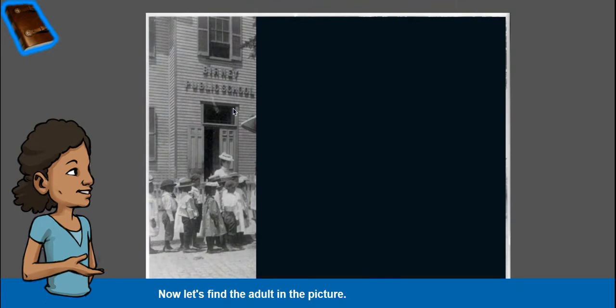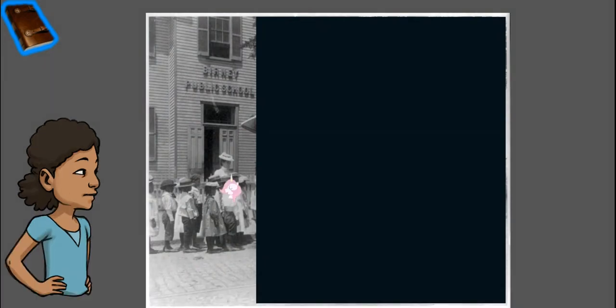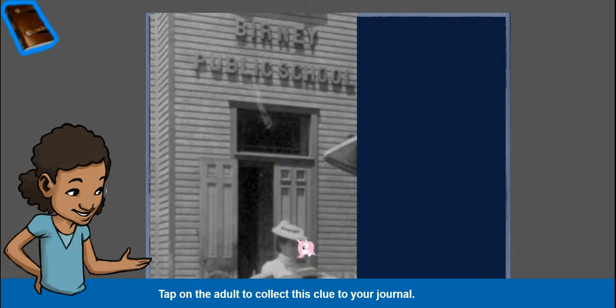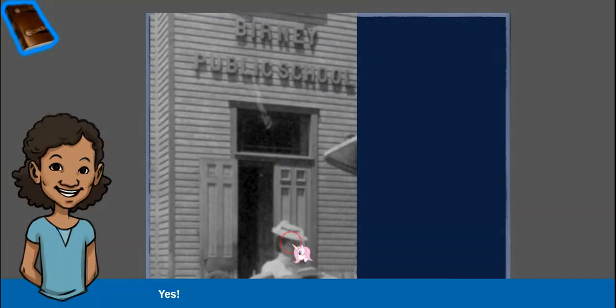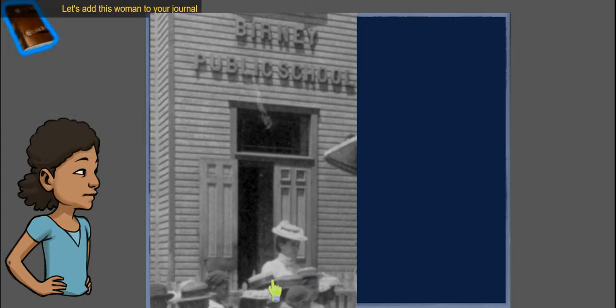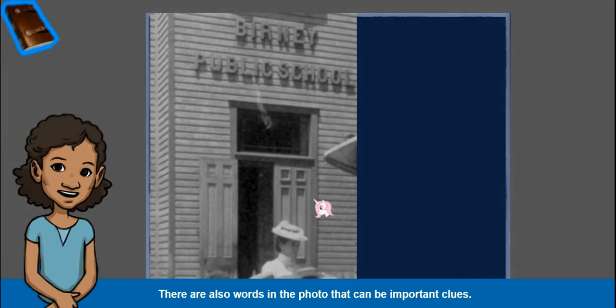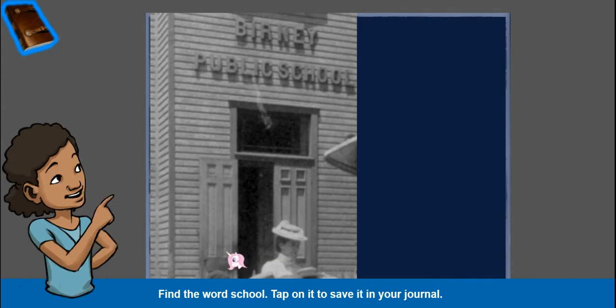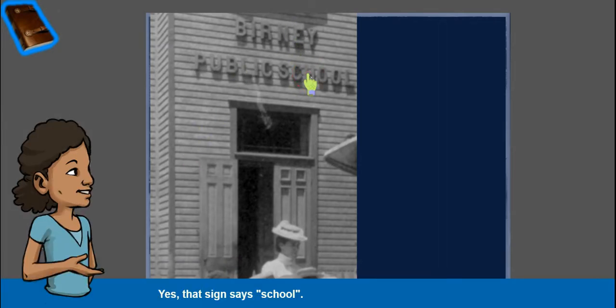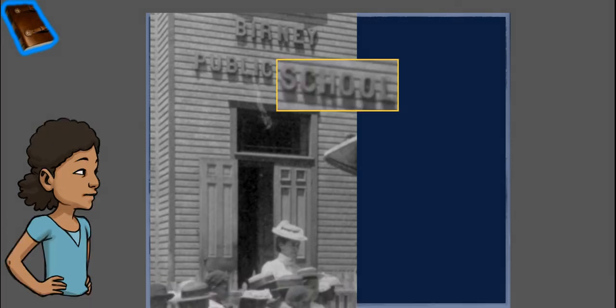Now, let's find the adult in the picture. Tap on the adult to collect this clue to your journal. Yes! There are also words in the photo that can be important clues. Find the word school, tap on it to save it to your journal. Yes, that sign says school.